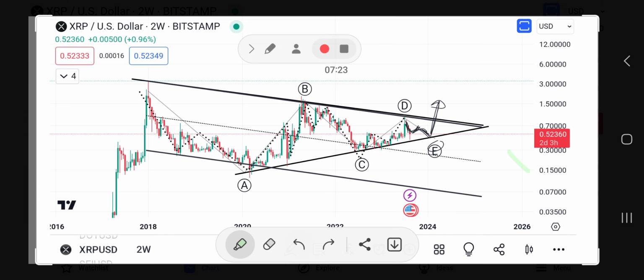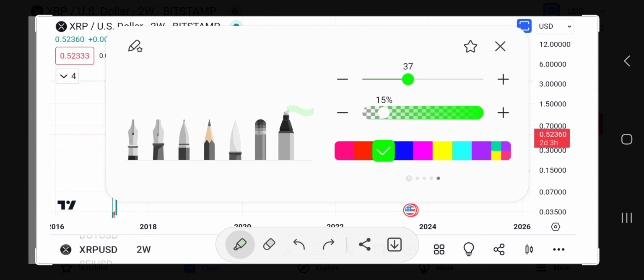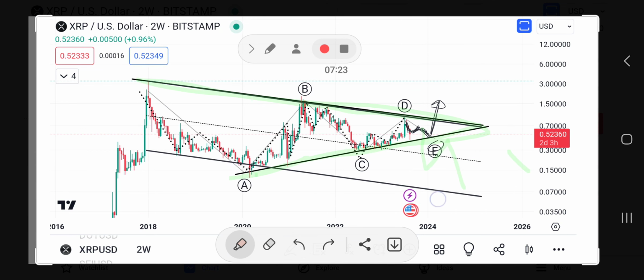The only issue is if we break below this bottom half of the triangle. So here's our triangle. I want to make sure you see the triangle, right? That's the triangle, and that's what we're coiling up in. If we break below the triangle, we're probably going to head back down to the bottom of this base channel here. This is the bottom of this base channel. We do not want that, or it'd be another brutal area. So we would break down, and then of course we would moon.